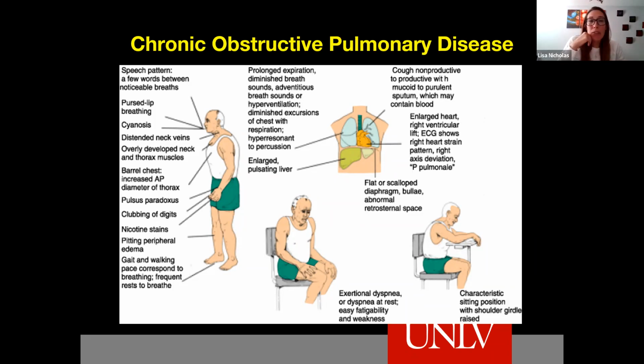Patients with COPD, if you remember, tend to have increased CO2. So you should try to manage them conservatively because you don't want to decrease their CO2 to normal per se, because that could suppress their respiratory drive.